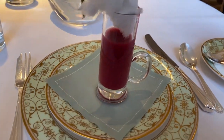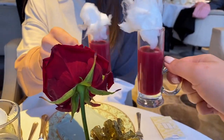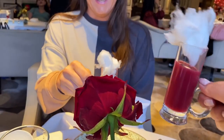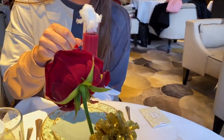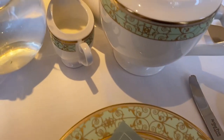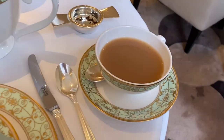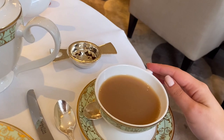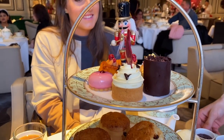Thank you so much. Shoot, boomerang. Your candy floss is going to get stuck to mine. How beautiful is all this crockery, all matching. Very excited for my first tea of the day. Oh no, actually you did make me a tea. Second tea of the day. Nutcracker on top.